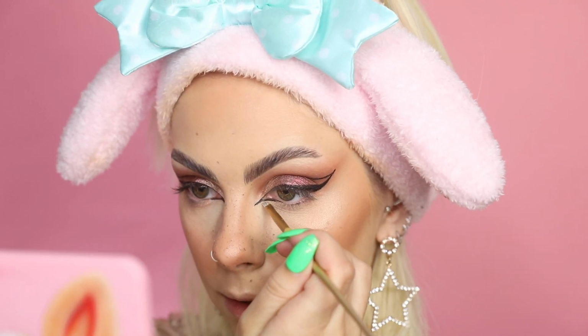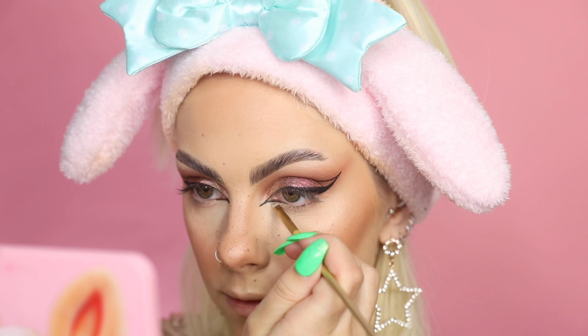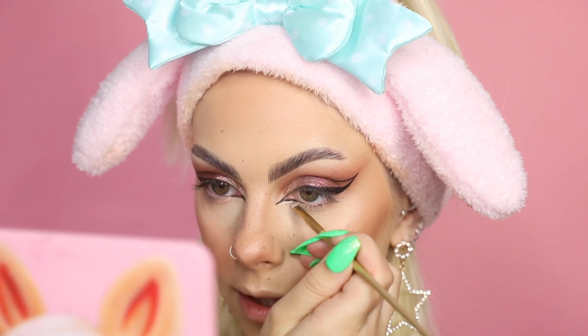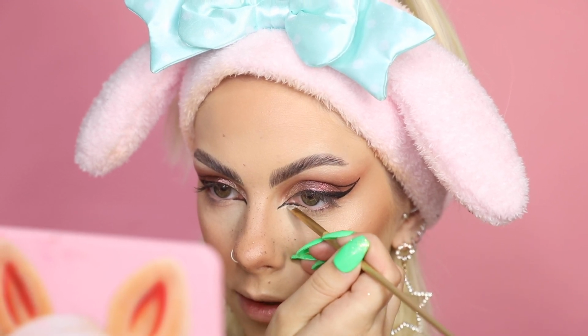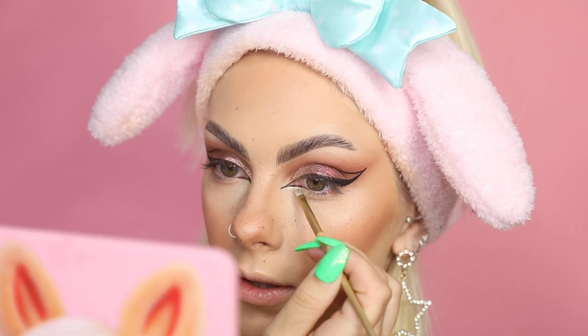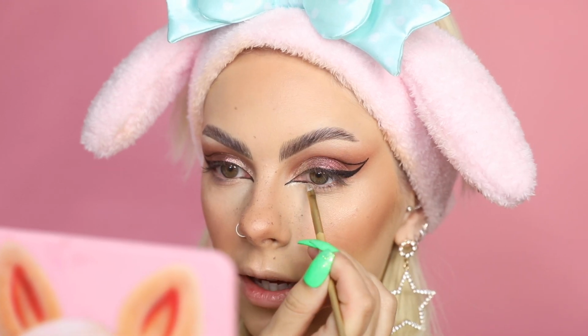So I just did the other eye off camera, and I'm going to go back in with the Edge of Reality palette, and I'm going to take the shade Immersion again, and I'm going to be popping that just underneath the graphic liner where it comes out past my tear duct. I really like doing this. I feel like it really just adds an extra pop of highlight. Like, look how beautiful that looks.